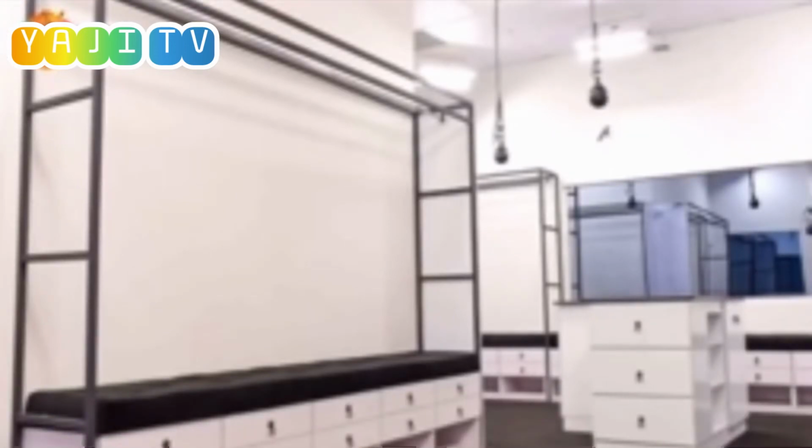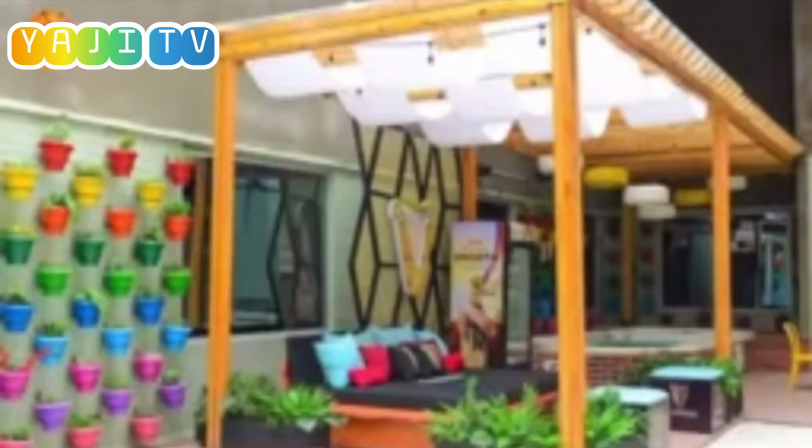So guys, I don't know what this actually is, but I think this is a wardrobe or where they keep clothes or something. So guys, if you know what this is, leave it in the comment section.